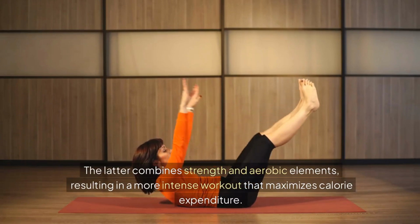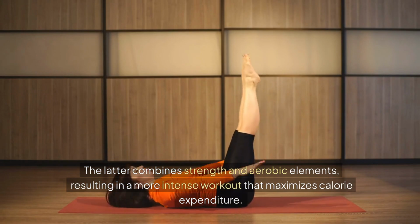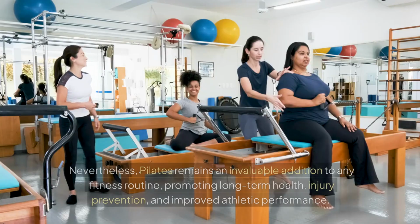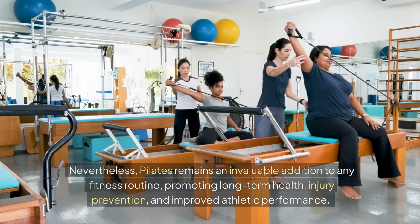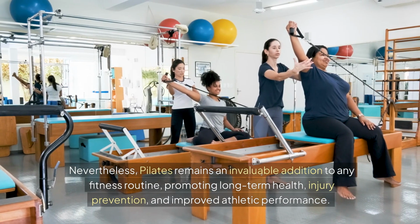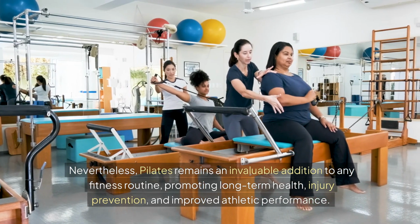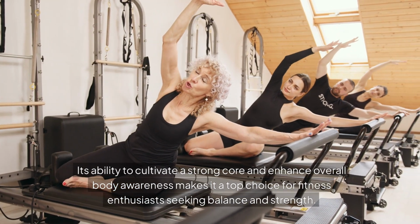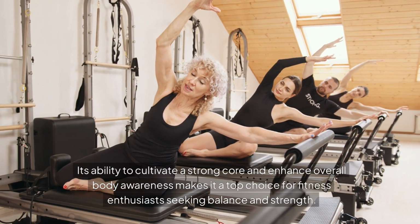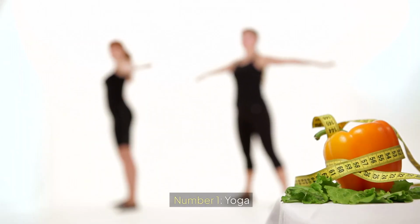The latter combines strength and aerobic elements, resulting in a more intense workout that maximizes calorie expenditure. Nevertheless, Pilates remains an invaluable addition to any fitness routine, promoting long-term health, injury prevention, and improved athletic performance. Its ability to cultivate a strong core and enhance overall body awareness makes it a top choice for fitness enthusiasts seeking balance and strength. Number 1, Yoga.